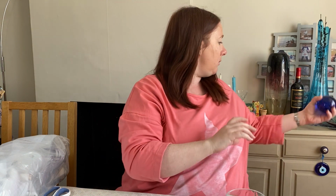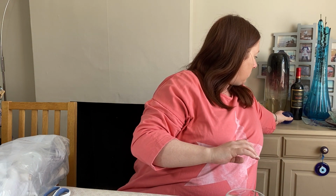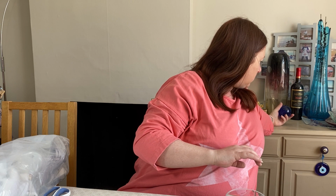It cost, this is going to be interesting because I need Simon's phone's different. This one, I'm going to have to guess, cost about £3, and it's sold for £12. So I'll pop that over there. Oh, where's the base? There we go.